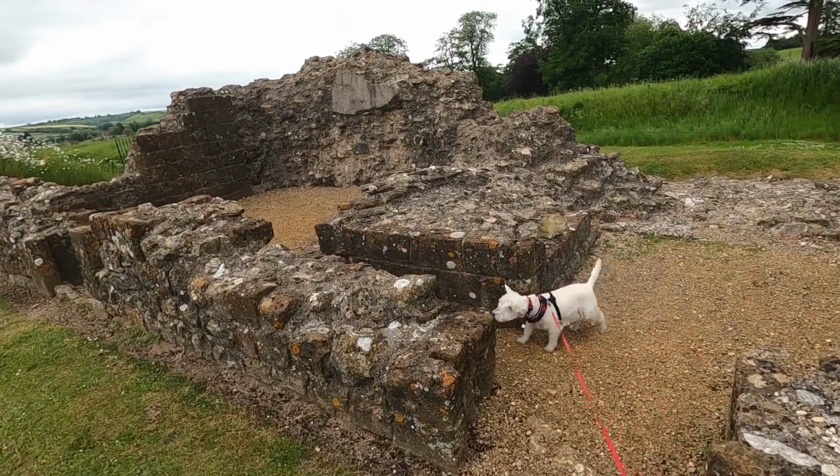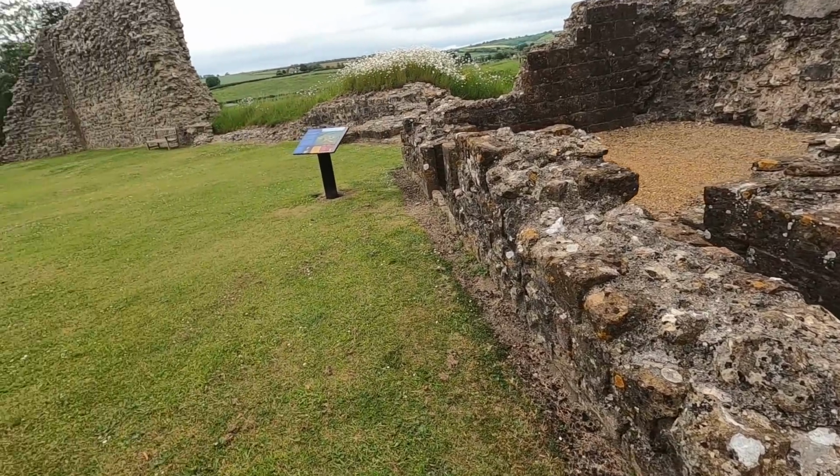And there's Poppy's tour. About Poppy's height, that wall.